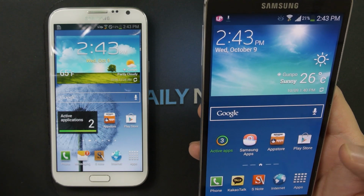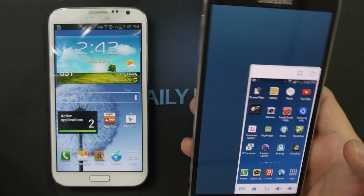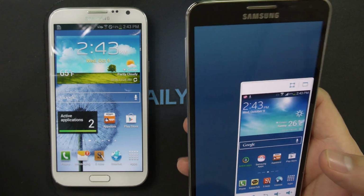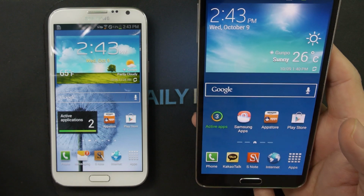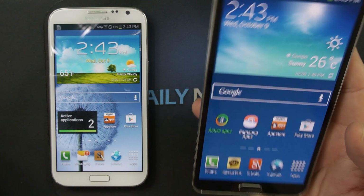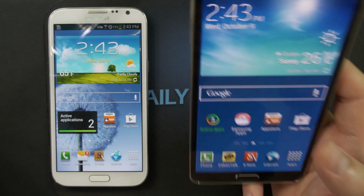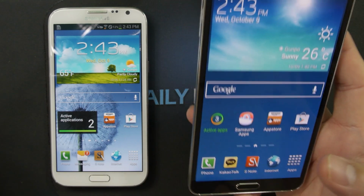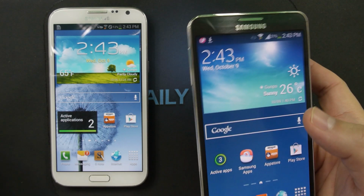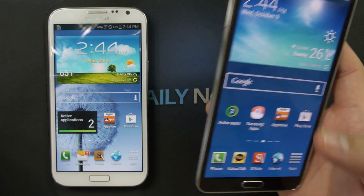Next, I want to talk about one-handed functionality. Sure, the Galaxy Note 3 comes with this cool one-handed feature, and it is very useful, but the Galaxy Note 2 is actually more balanced when it comes to weight. So I'm used to holding my devices like this and walking, and as you can see, it kind of breaks free from my hand here. And as soon as I start reaching up, the device starts tilting.